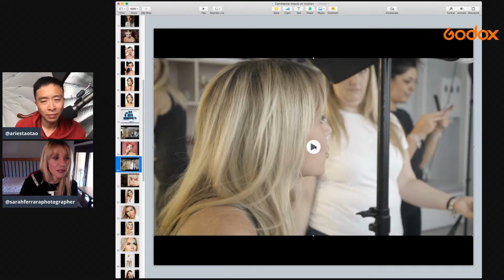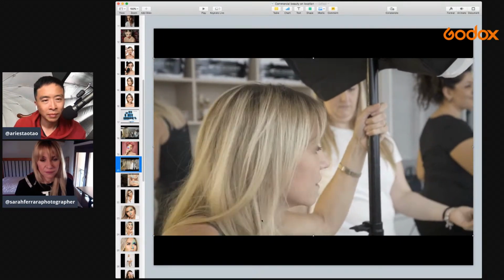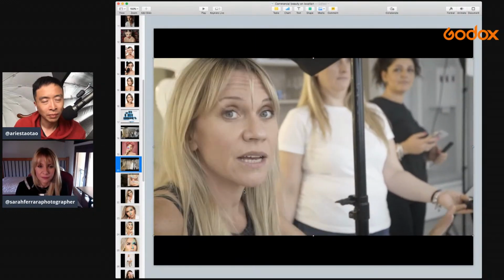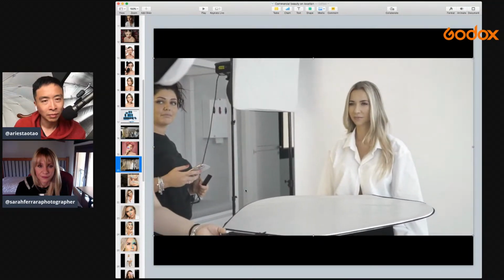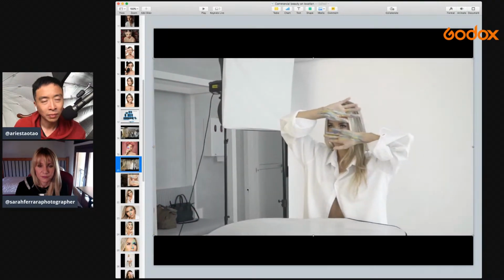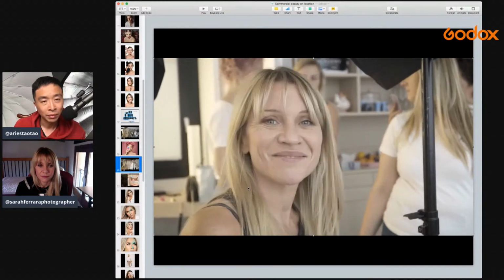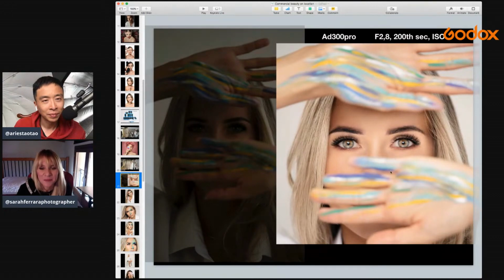Let's play the next one. So now we are using the AD200 because I don't need very much light. I've got an aperture of 2.8, so I don't need that much light. I've got my AD300 charging for the next shoot, and we're creating a beautiful beauty shot with a reflector, lots of light, because she's going to have her hands covering, creating this frame of her eyes, so I need lots of light to be able to hit those eyes, because we're selling eyelashes here. So that's the end result.